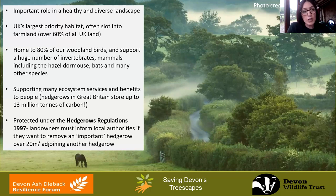They are protected under the Hedgerows Regulations, which were formed in 1997. This protection is useful, but it has its limitations. Essentially, it means that landowners must inform the local authorities if they want to remove what is deemed an important hedgerow, essentially a hedgerow that's over 20 metres long or adjoins another hedgerow. But obviously, that's a very subjective importance that can be placed upon those, and that does create some problems in terms of hedgerow protection.